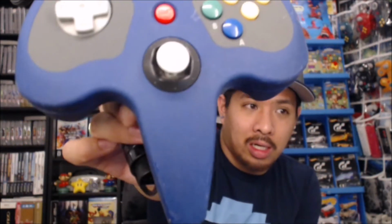So this one's in awesome condition. Compared to other Super Pads, this one has a little bit more of a grippy texture. It's like a rubbery texture on it. The traditional Super Pad 64s are very glossy and painted plastic, and not very good for sweaty palms. But this one's nice and grippy, nice and rubbery.